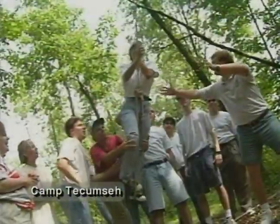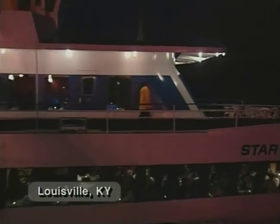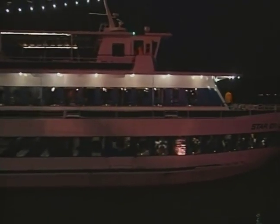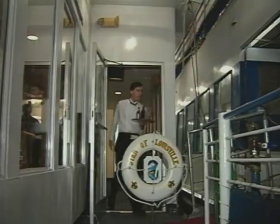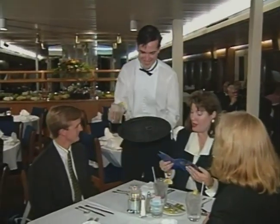Engineering students tried some unconventional approaches to practice their people skills during a leadership workshop at nearby Camp Tecumseh. A riverboat in Louisville was one of the featured sites for student interns in Purdue's Department of Restaurant, Hotel, Institutional, and Tourism Management. These internships allow students to gain vital experience by working in actual hospitality settings.